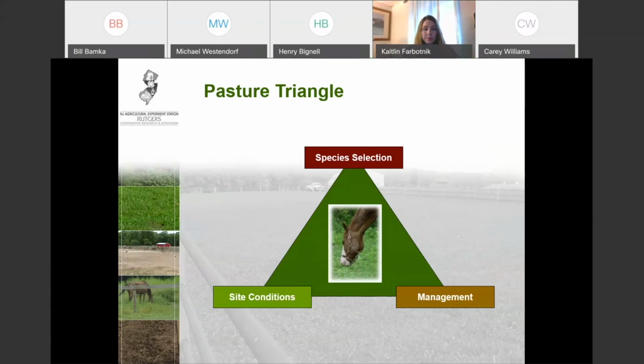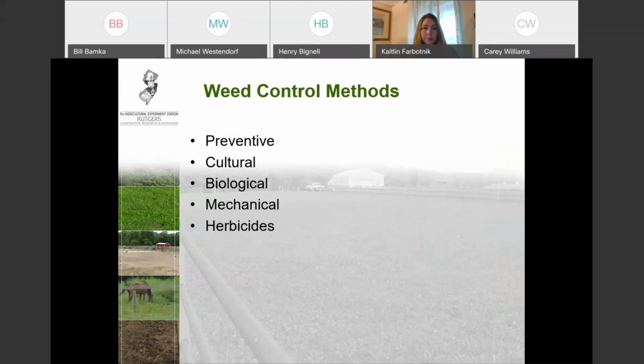Because these will actually put stress on your pasture. And when your pasture is under stress, or the forage grasses are under stress, that's where the opportunity for the weeds to come in is. When we talk about weed control, I kind of want to lay down the groundwork a little bit: we're not just talking solely about using spraying. There's a lot of different things that you can do.